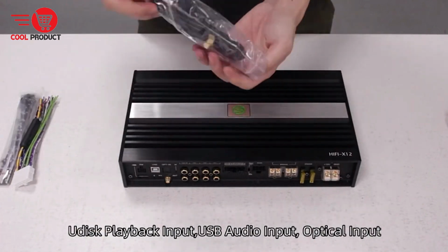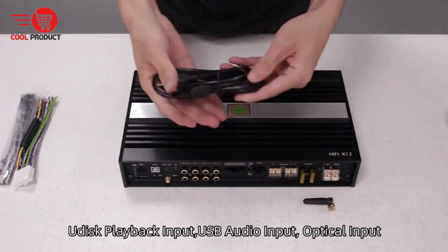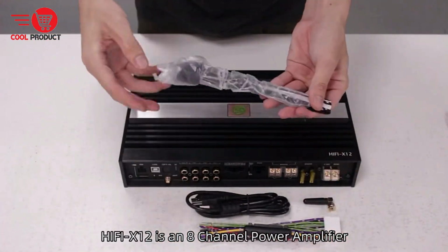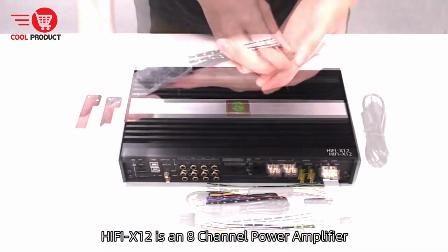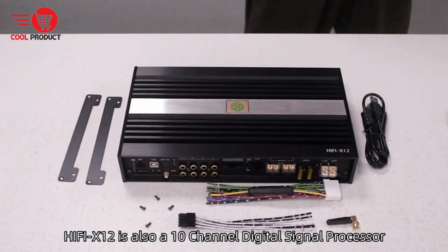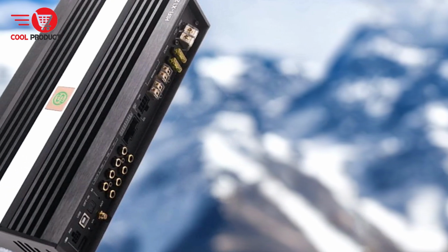Cons. Compatibility with vehicle systems. Ensuring compatibility with existing car audio systems and components is essential to maximize the HIFI-X12's performance. Some vehicles may require additional adapters or modifications to integrate the amplifier seamlessly and achieve optimal audio quality.